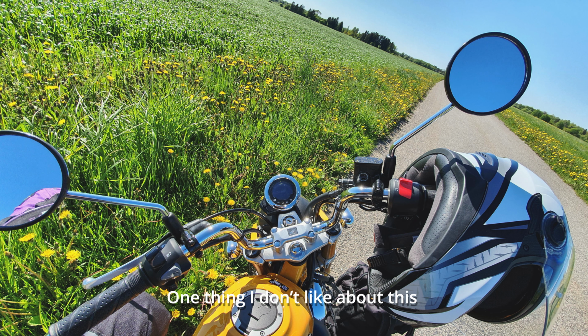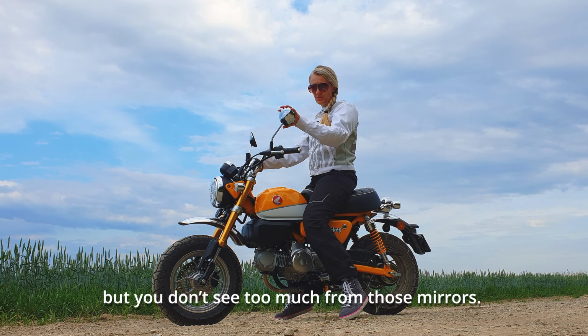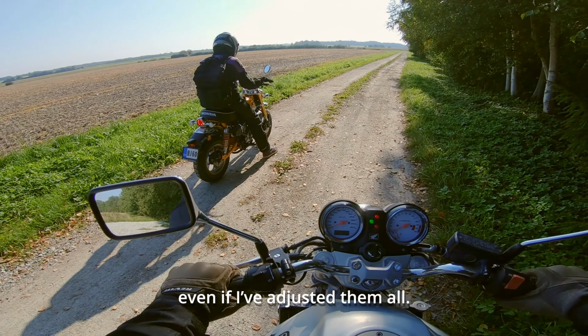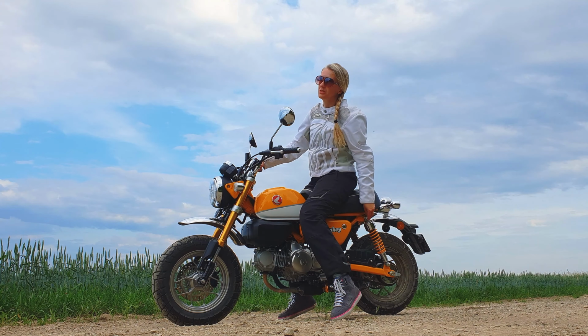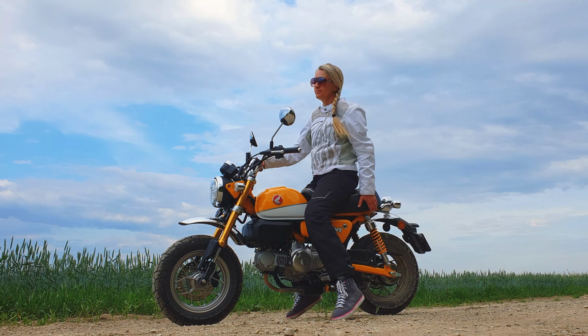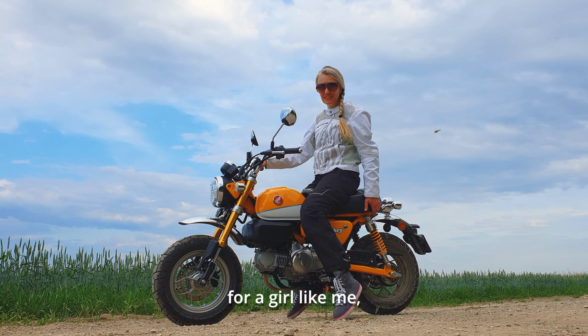One thing that I don't like about this are those mirrors. They're very nice looking mirrors, but you don't see too much in them, because I have to lean back and see what's going on. Even if I've adjusted them more, they're too small, so people tend to change them. And as well as the rear shocks, because for heavier and taller guys, they're too soft, and it's not very good. But for a girl like me, it's very nice.